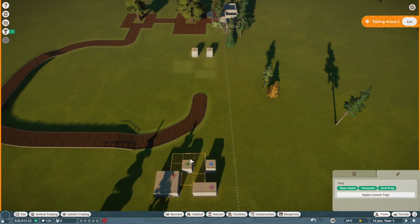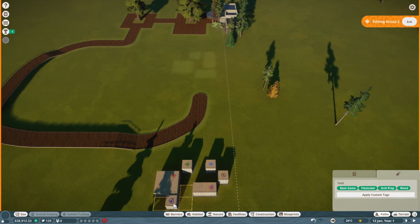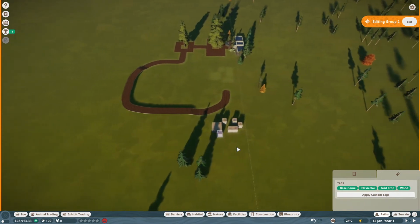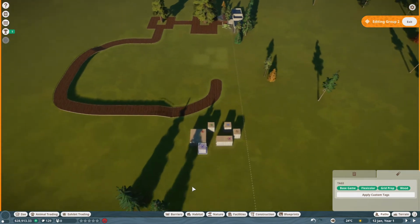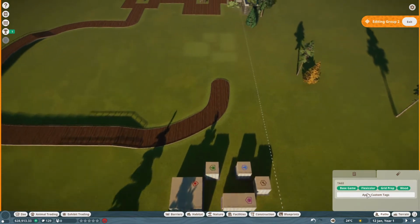Because the staff areas are actually fairly important, you want to make sure that each of your keepers and mechanics, you want it to be fairly central. Because we're going to be expanding out this way, I'm thinking having the staff area over here, because then we're going to have more animals this way and back here. That way it's more central, so that all of our staff are able to get to the places they need to go.